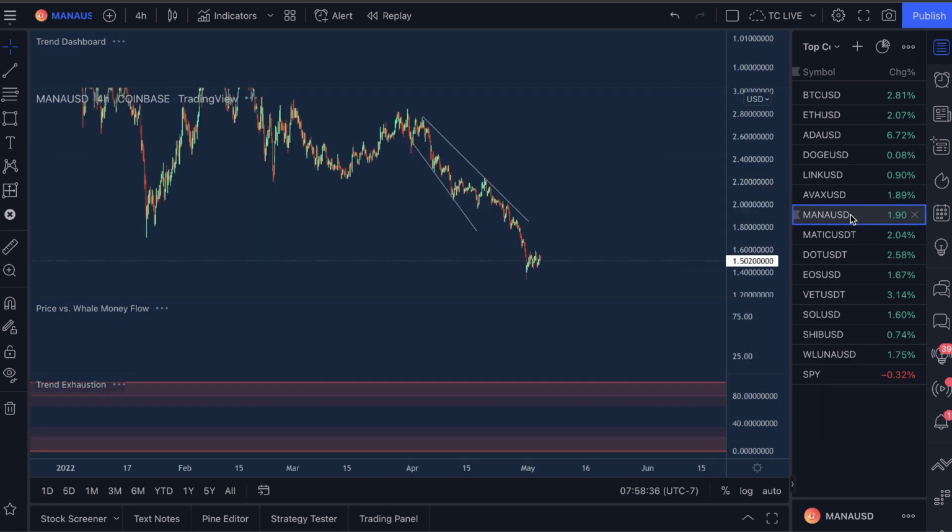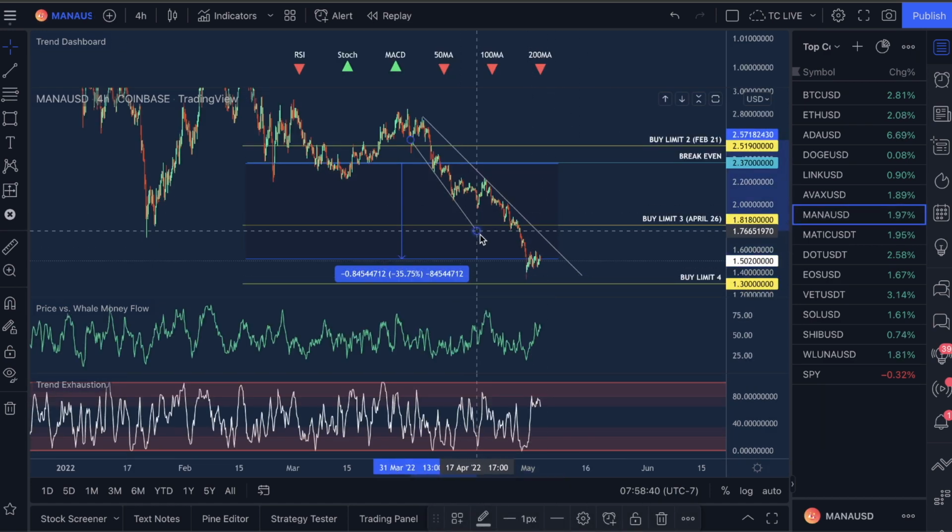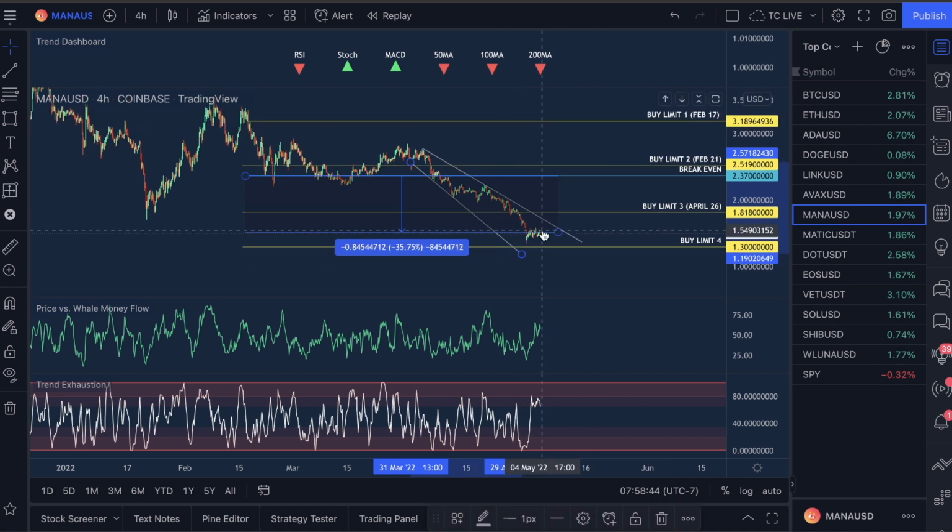Okay, let's move down to Mana here. Mana, the descending resistance line. Let's pull this out here a little bit further so we can see this. This is where we're looking at this heading back up to. So this again is having a little bit harder time than our other coins like Bitcoin or Ethereum. So you guys may actually see Bitcoin and Ethereum take off a little bit more because they're closer and they've broken out, like Cardano already has broken the descending resistance.